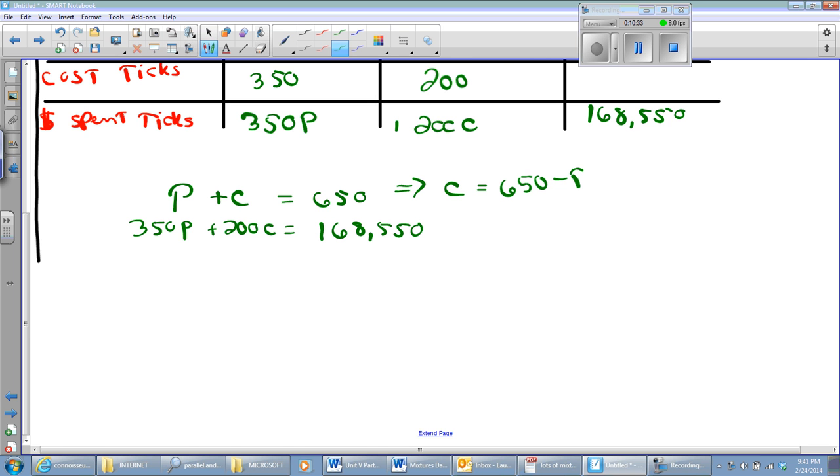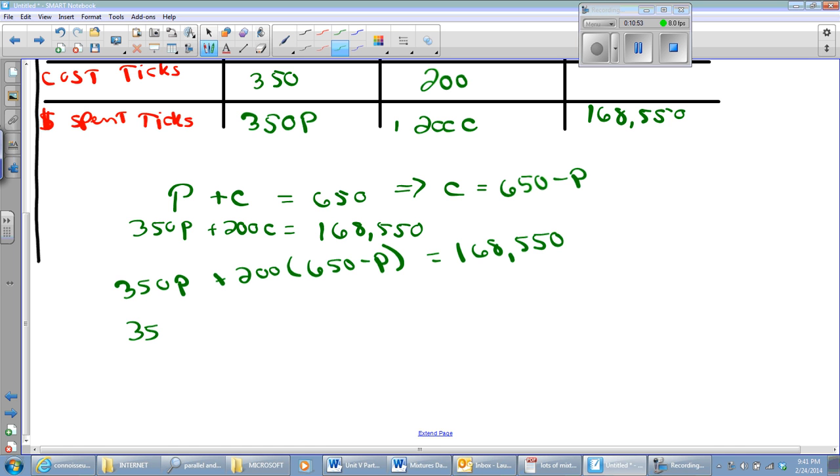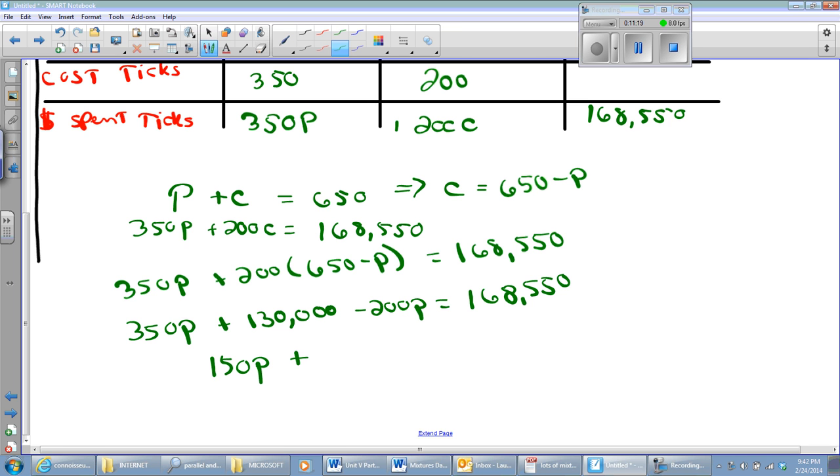C equals 650 minus P. So now I go 350P plus 200 times the quantity of 650 minus P, and that will equal 168,550. I do a little distributing, and I get 130,000 on those, minus 200P equals the 168,550. And then my like terms will be 150P plus 130,000, and that'll equal 168,550.